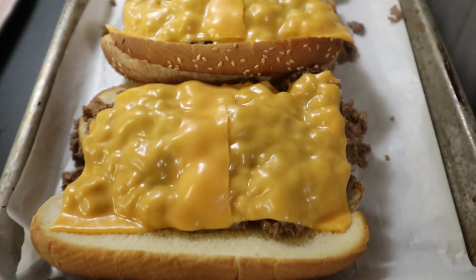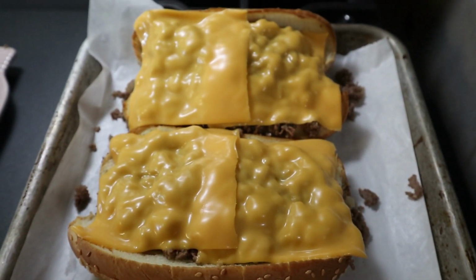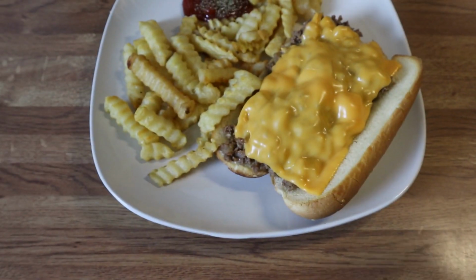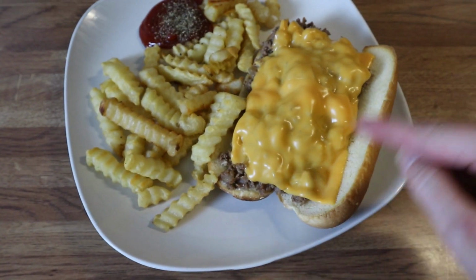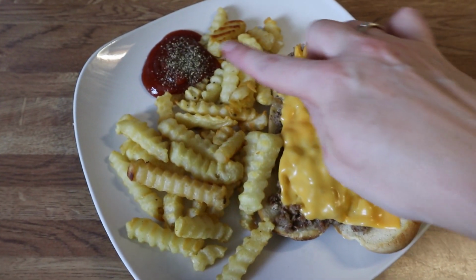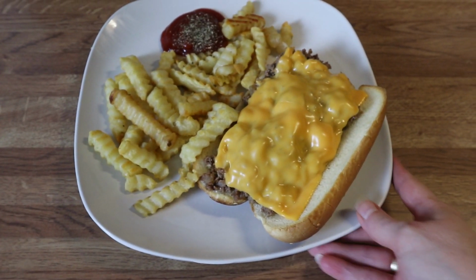Okay, so this is what they look like when they come out of the oven. So I'm going to go ahead and plate this up, and then I'll show you my plate. Okay guys, here is my plate. I've just got the Philly cheesesteak here, some fries with some ketchup and black pepper, and that's what's for dinner tonight.